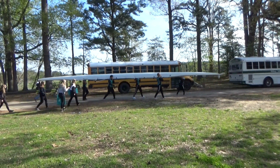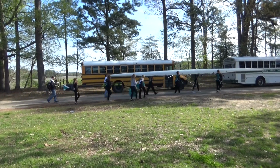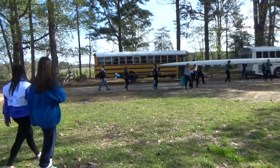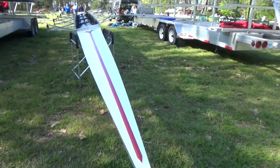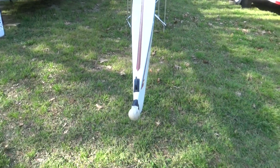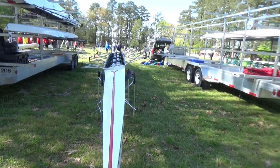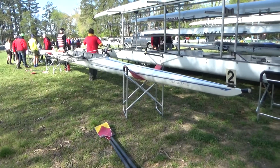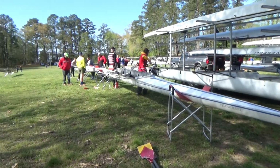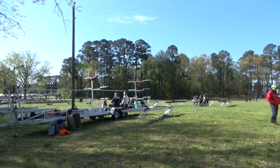Here goes the crew. The Hickory High School. I saw that. We did it. A little bit too late. How long and narrow this thing is. Bound to be very tipsy without the oars in the water. You put them on these stands to equip them, rig them up. Man, there's a lot of them out here.